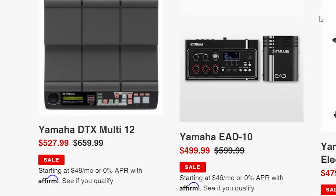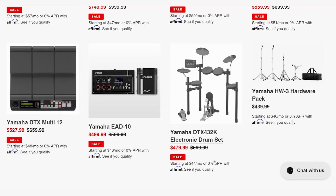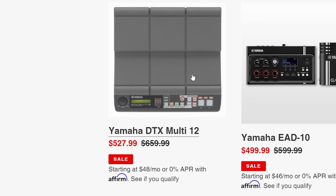It is still the most innovative hybrid electronic drum device on the entire market. It is really cool. I mean, there's other innovative stuff out there, but as far as usefulness to the maximum number of people in an affordable package, this one really takes the cake. It is really good, especially at $500. However, I'm not as excited about the Yamaha Multi-12 because it's been continuously sold without really any major changes since 2009, and it still costs over $500.